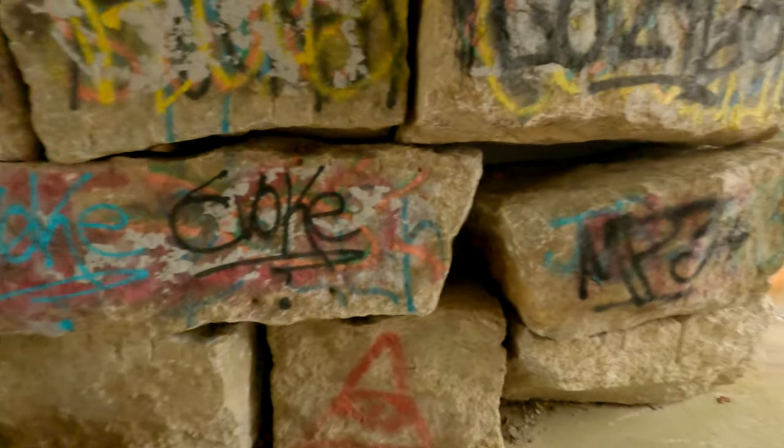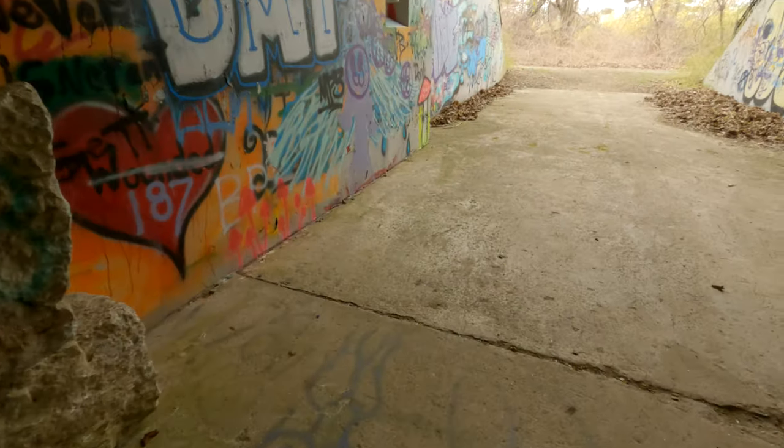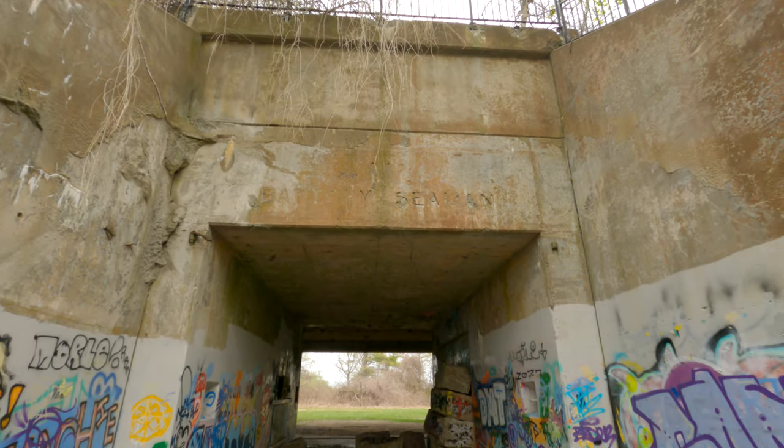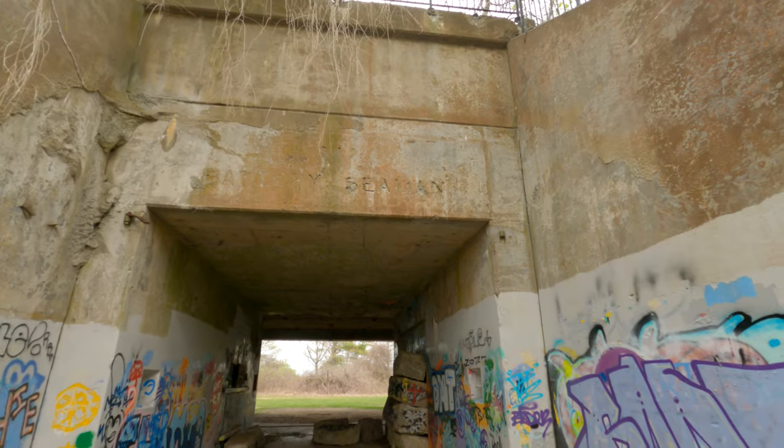Would you like to climb up here? That's why they're keeping folks out. Do you want me to give you a high five? You can see above, the battery name is still legible.